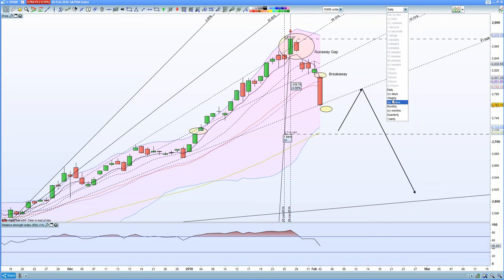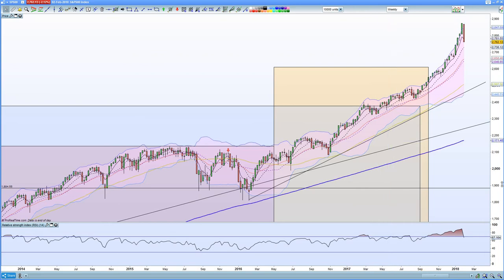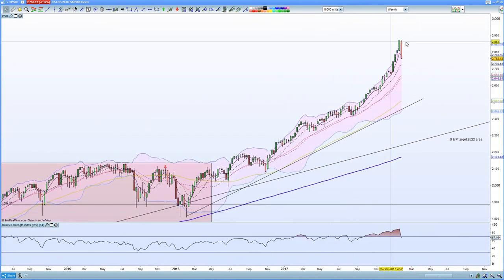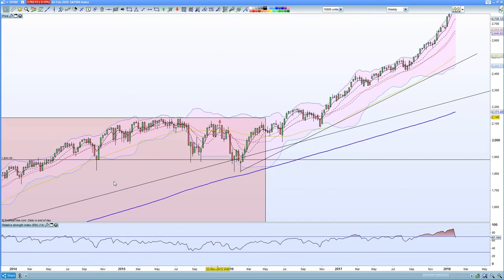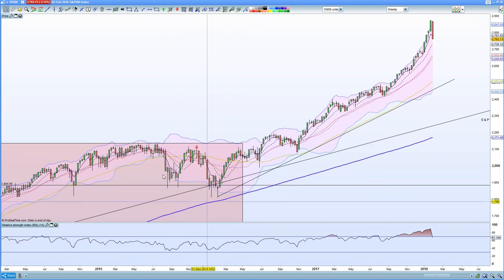Just one more thing to note: if we switch across to the weekly chart, just delete those for a second. So this is last week's candle, a big wide range red body candle. As we can see in the past, this is one thing I taught my students: when we get these big WRC candles, more times than not, the following candle, in this example on the weekly, is a continuation of that candle. So in other words, we get further selling.